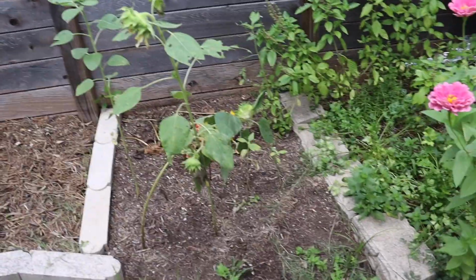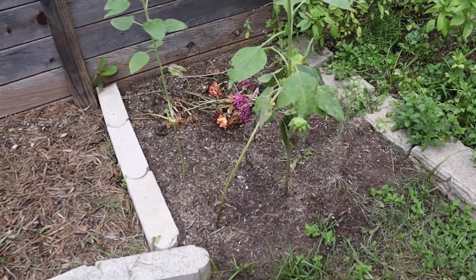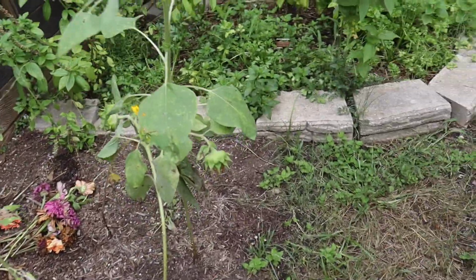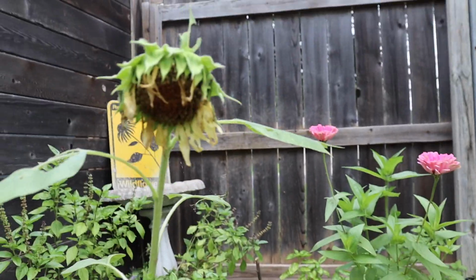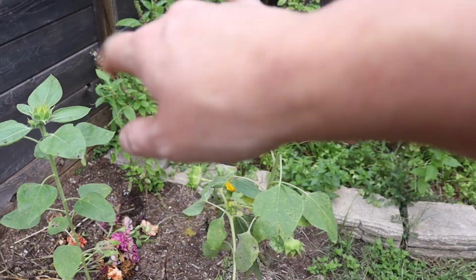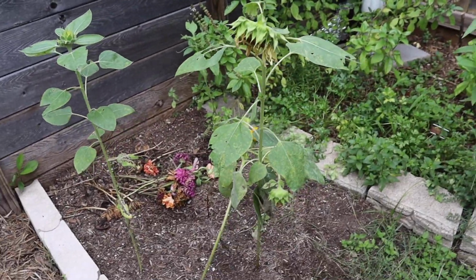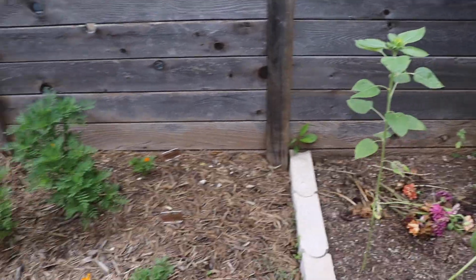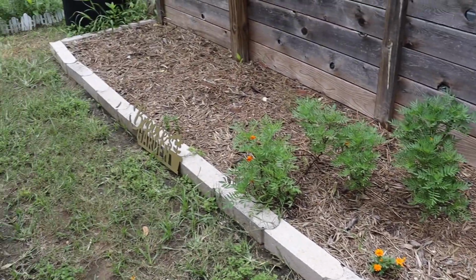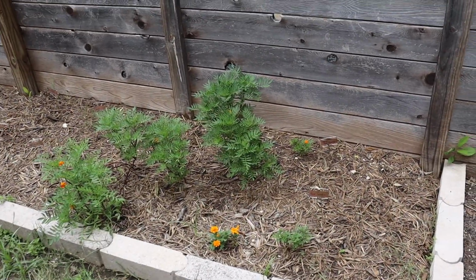This little sunflower area didn't really go the way I thought it was going to, which is fine. I'm just going to save some of these sunflowers for seed. This was a really beautiful cream colored sunflower, and so I just want to save as many of these sunflower seeds as I can, and I've been dumping old flowers over here. Now this was going to be my big sunflower wall. We've got some leftover marigolds in here too.